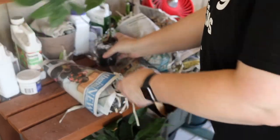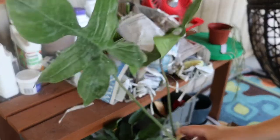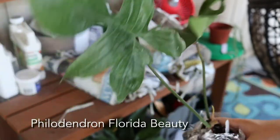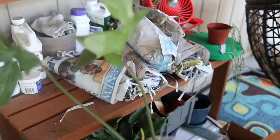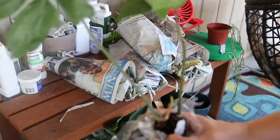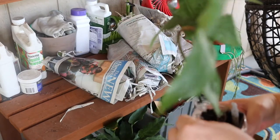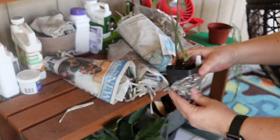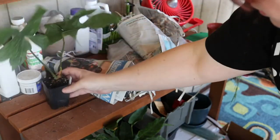Okay, so we have this one. I think this is Florida Beauty. Yeah, this is Florida Beauty. Very nice. Growing a new leaf. Got a baby growing. Very nice. He's got a root growing, so he'll need to be replanted.